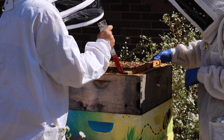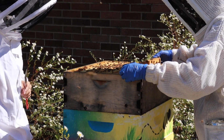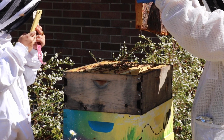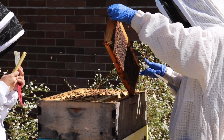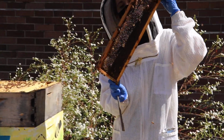As it is late fall now, we are paying close attention to how much honey needs to be stored in each hive to make sure that they have enough food to last the winter. As we begin to pull frames from the topmost boxes of the hive, you'll see cells full of honey.